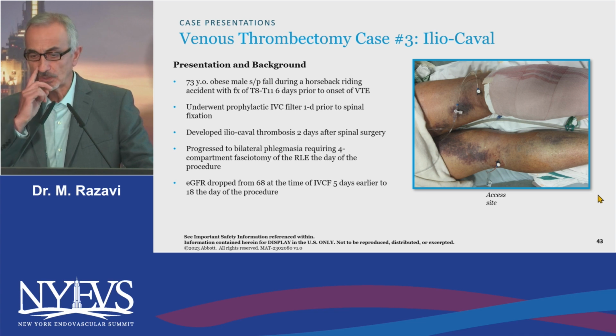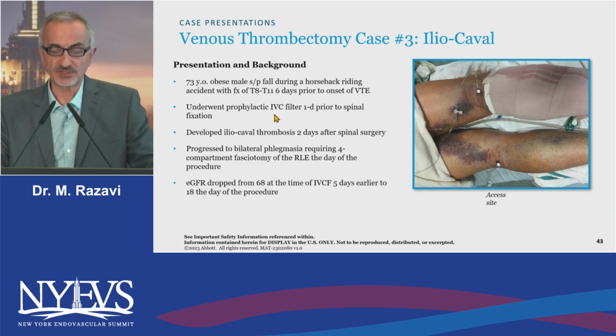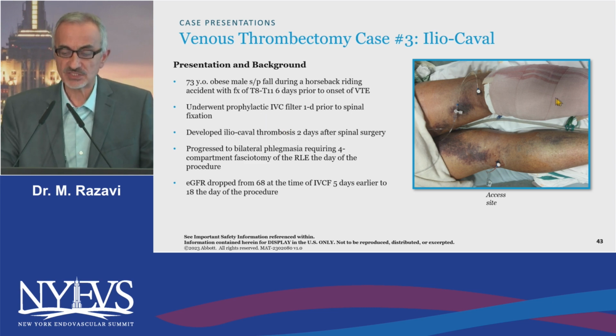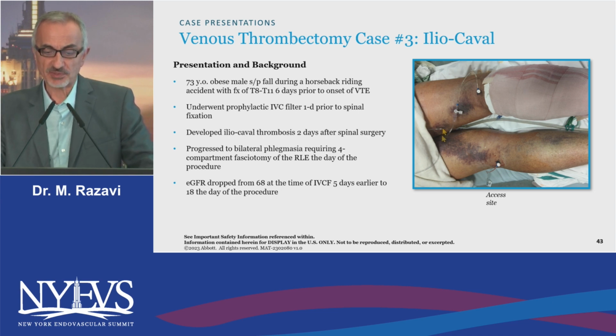Last case, I'm going to show you this patient, a 73-year-old obese, status post-fall on a horseback, had multiple injuries, had spine surgery, and had a prophylactic filter placed and had a DVT which embolized into the filter, and his entire IVC and both legs thrombosed, and now he's in phlegmasia on both legs, and you can see he's already had fasciotomy on that side already. And these are injuries from his horseback, it's not from his DVT.